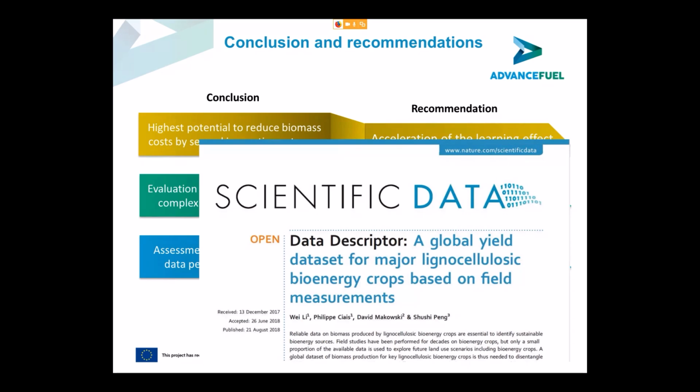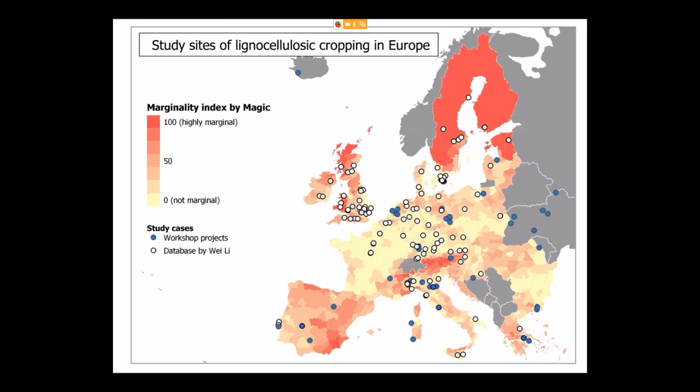As you can see here, a high number of actual and past study sites for lignocellulosic crops exist in Europe. In addition to yield modeling results, which we have in Europe, we need to make use of this knowledge gained from the study cases in order to judge about yields and hence feedstock production costs, depending on, for example, land type as illustrated here. I thank you very much for your attention.